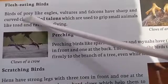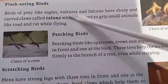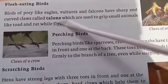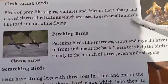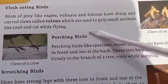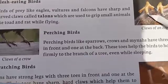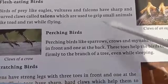Birds of prey, the birds which eat small animals like eagles, vultures and falcons, have sharp and curved claws called talons, which are used to grip small animals like toad and rat while flying. You can see in the picture claws of an eagle. They have sharp curved claws with which they can catch the rat or toad to eat while flying.